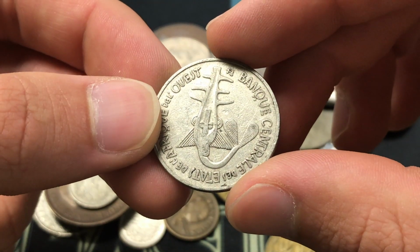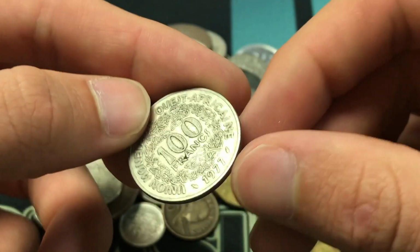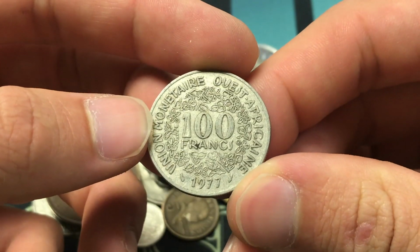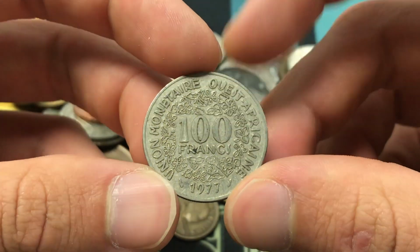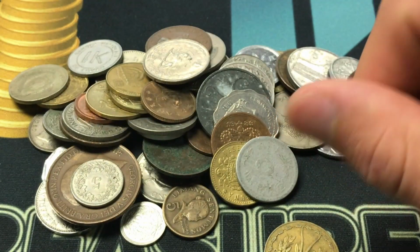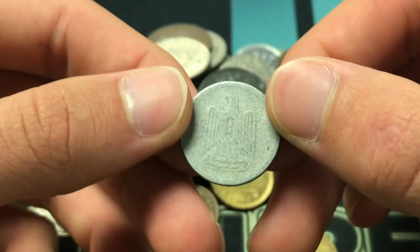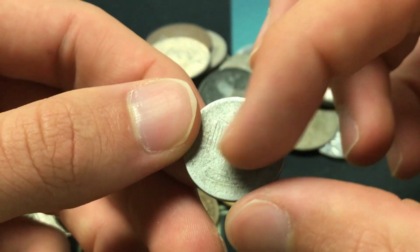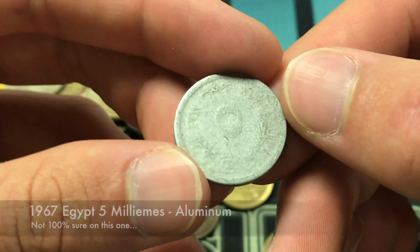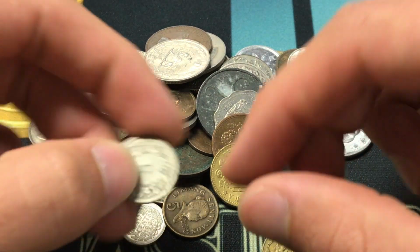Here is a Central Bank of West Africa coin. That is super cool. 100 francs. Wow. 1977 from the West African Monetary Union. Very unique. Not something that you get to see every day. So I'm really happy with that. This one is so worn though. It looks like it might be Syrian based on this obverse, but it's so used that I'm not even comfortable asserting that. I'll probably give you an update though.